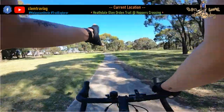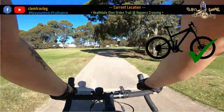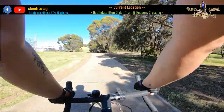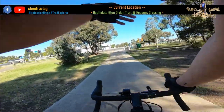So basically this whole trail is concrete, so you don't have to worry to get a mountain bike, or maybe you consider about riding a road bike. Definitely safe for road bike. Peaceful, not much people. So I'm going to cross Derrimut Road to go to the other side, continue on the trail.